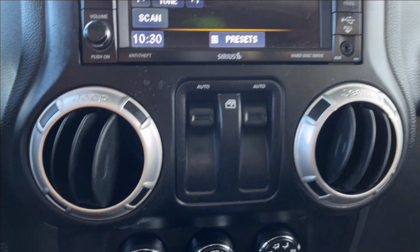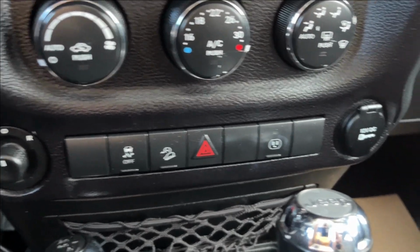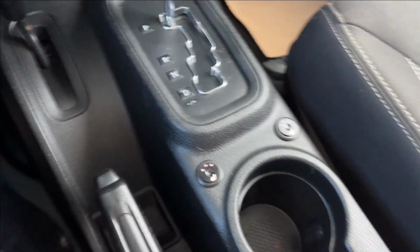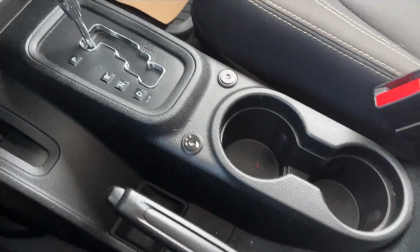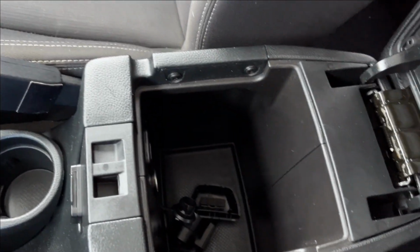You got the power windows right below it. You got your climate controls as well. Power mirrors with your hill descent control, as well as a 12 volt. So you got the transfer case here. You got more of that mesh storage. A shifter with the 2 heated seats here. The manual e-brake. You got the AC wall port right here as well, and center console with more storage.